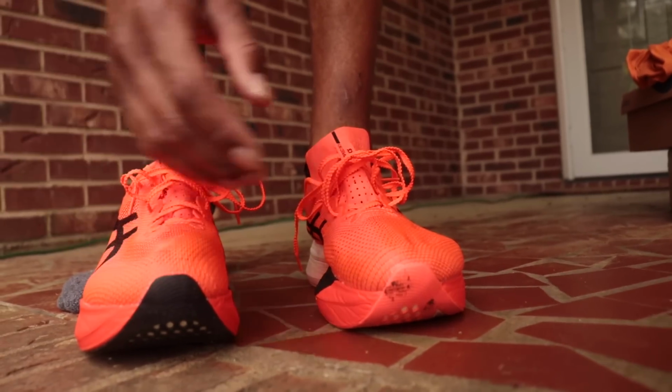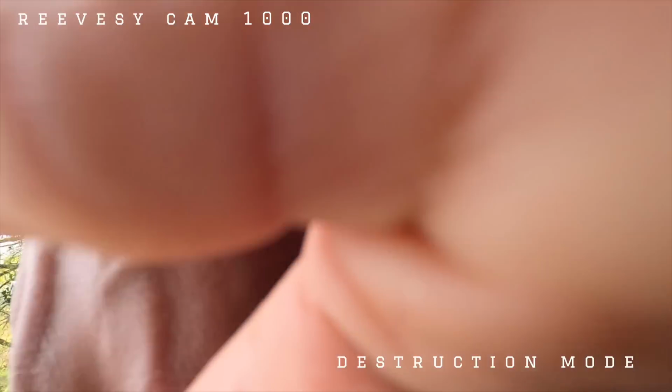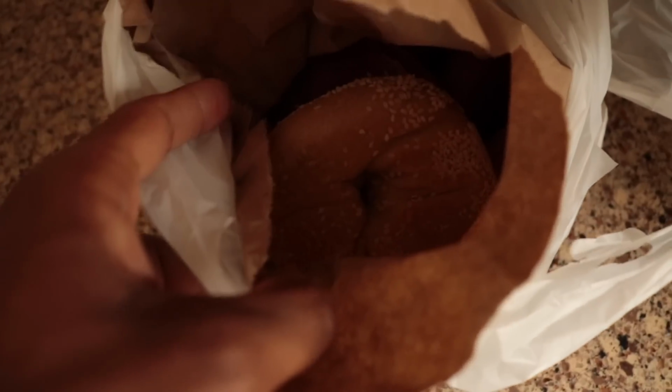It is time to get nerdy. I also want to do some measurements on this shoe, see what's going on with the Reevesy Cam. Let's do it. It's showing that the carb load is starting from Family Dough.